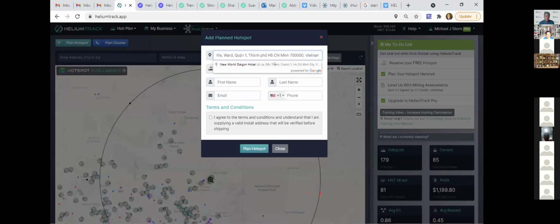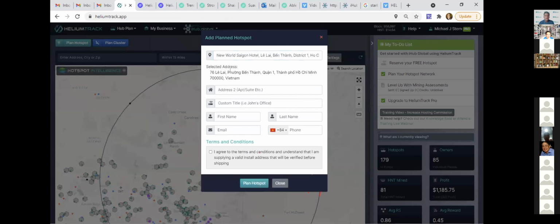But it's important that I choose the address, the verified address that shows up underneath when I click, while I'm entering the information. If I don't do it, it's not verified. So I have to click on that. And then it shows up as a selected address.